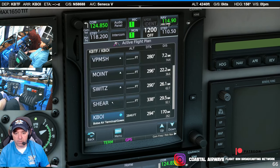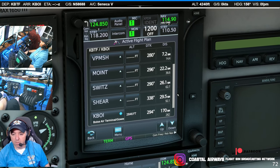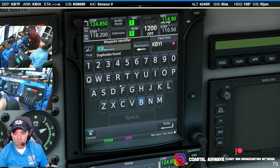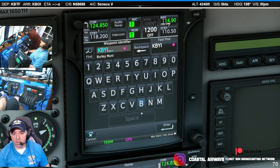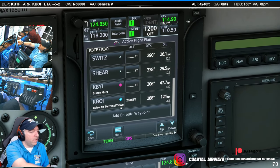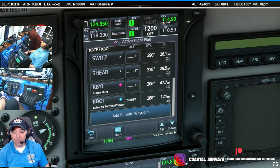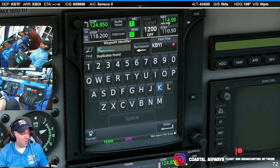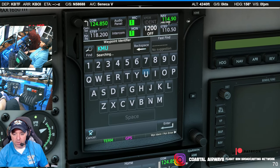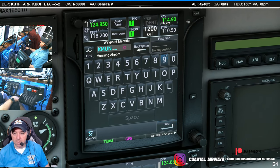S-H-E-A-R, Shear, enter. From Shear, we're going to Burley, Idaho, which is going to be Kilo B-Y-I. Burley, enter. Right from there, we're going to kick it over to the west. Oh, shoot. Boise's getting nailed, too. We might have to change weather. To Kilo M-U-N, which is M-U-N. That is not right.